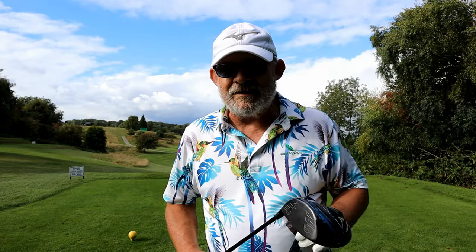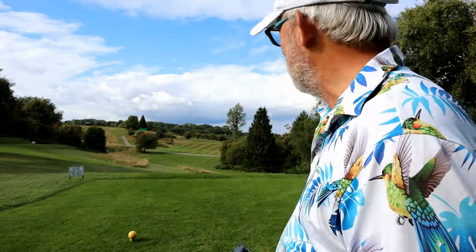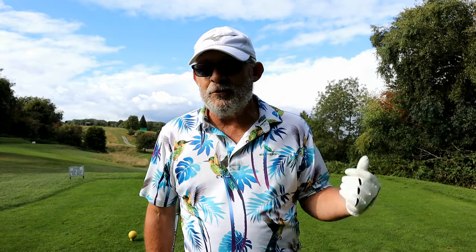Right, 14 with this big carry over the trees. So I'm taking this hole. Do you reckon you're going over the trees or you're just going to go left? No, I'm just going to go left. Yeah, see, your choices are drive it in the rough or lose a ball trying to go over. I mean, not really fair, is it?